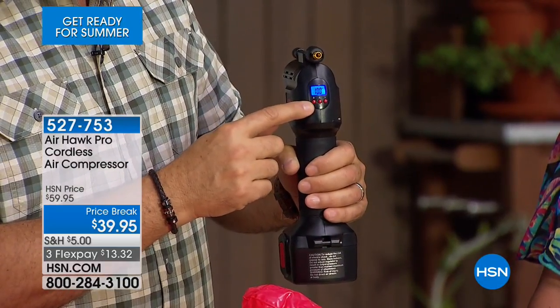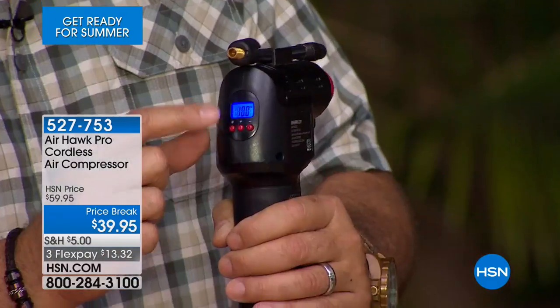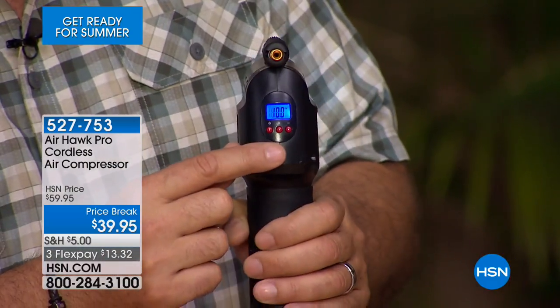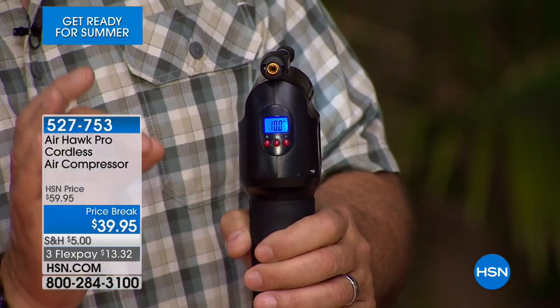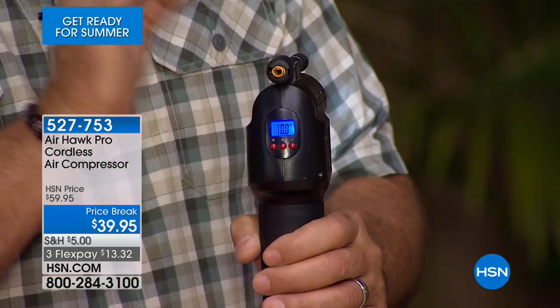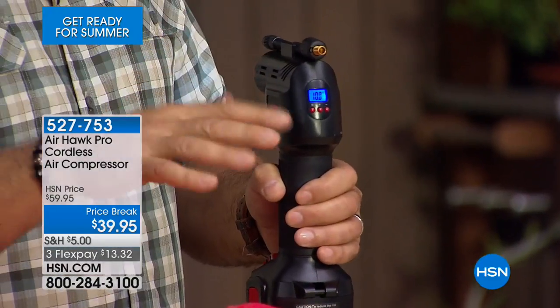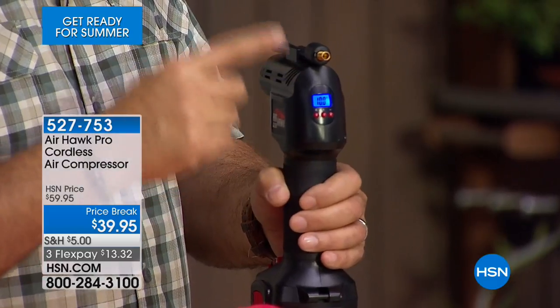Right here on the back, you've got your power switch. You've got a digital pressure gauge built into this, and a plus and minus button right here. So what you're going to do is punch in the exact pressure that you want it to achieve. Okay. And once it gets to that pressure, it shuts itself off. So there's no guesswork on your part. You're not sitting there going like, is it 35 or 38? Wow. It knows exactly, okay?